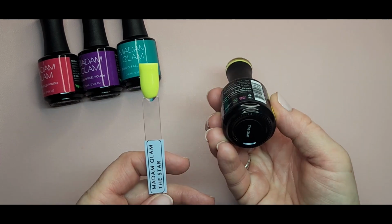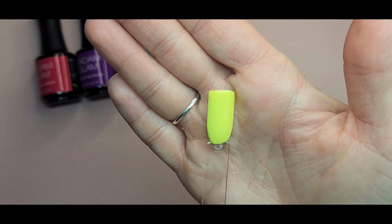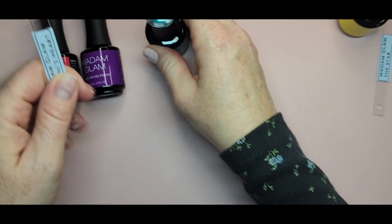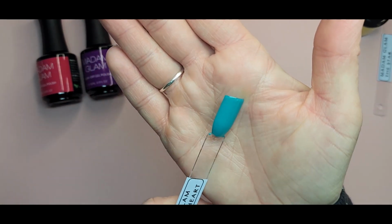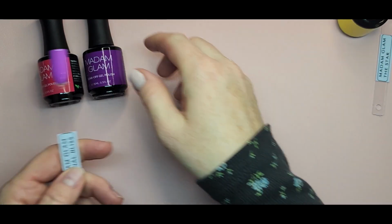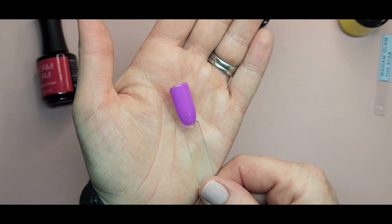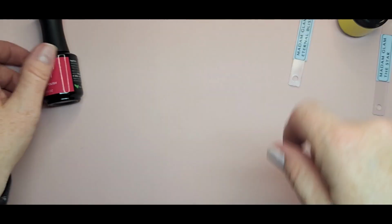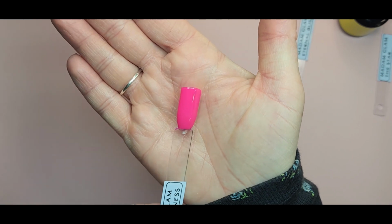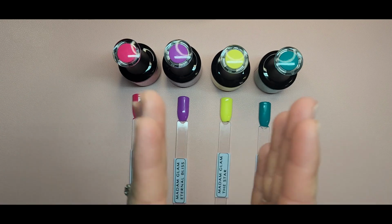Start with this, it's called The Star. And look at how pretty this yellow is. And then we have Gemini's Heart. Look at this, this is gorgeous. These are all 2 coats, and then the Madam Glam No Wipe top coat. And then we have Eternal Bliss. I just love this purple. And then we have Pink Madness. Look at this pink, how gorgeous. Alright, so these are the gorgeous colors here.